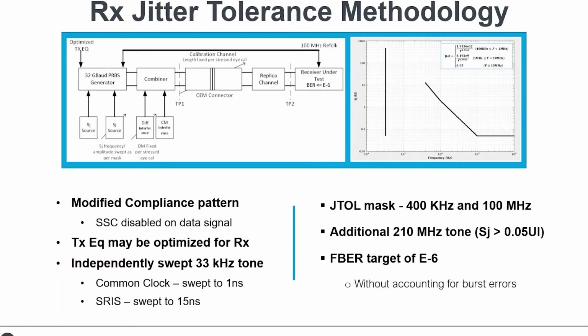We want to target an FBER target of e to the minus 6, and that is without counting the burst errors, because for Gen 6 we are adding the FEC for error correction on the system.